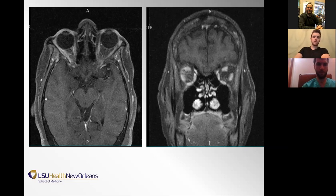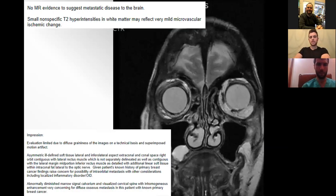If we look at this image right here, you can really appreciate the hypoglobus in the right eye. Overall, the impression was there was a little microvascular change in the brain, which, if you were really pulling at strings, could cause a sixth nerve palsy. But with the hyperintensity consistent with tumor being found in the lateral rectus and in the right orbit in general, that was the primary consideration.